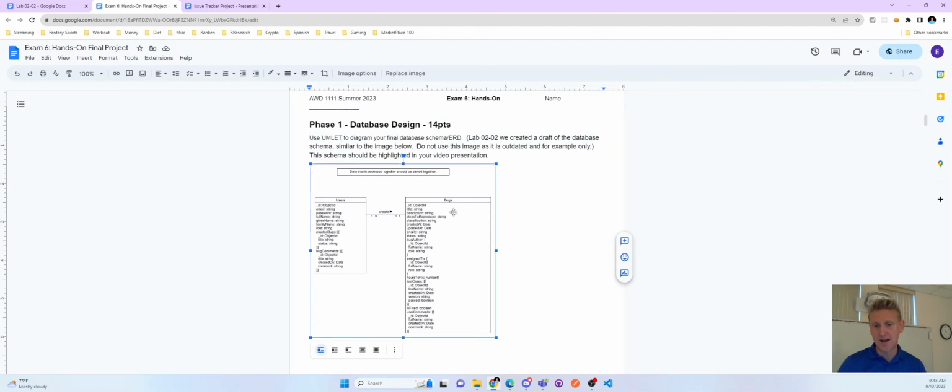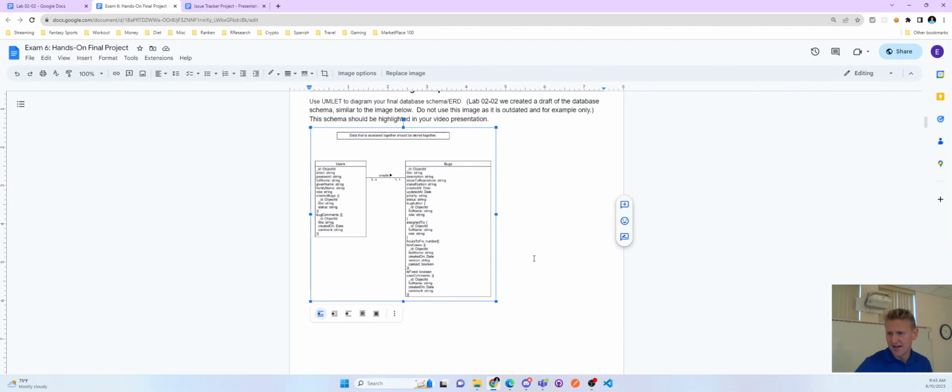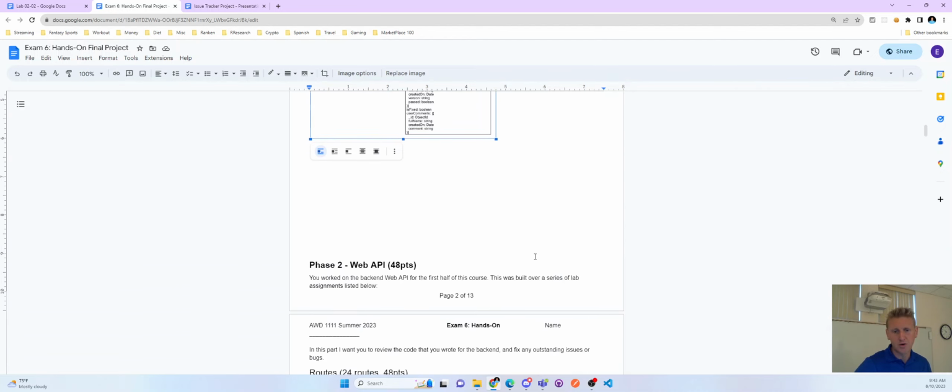Now this JPEG here is not the JPEG you will use. Obviously, this is dated, right? This is kind of what we called the first draft of our database schema when we were drafting this in the beginning part of this course.